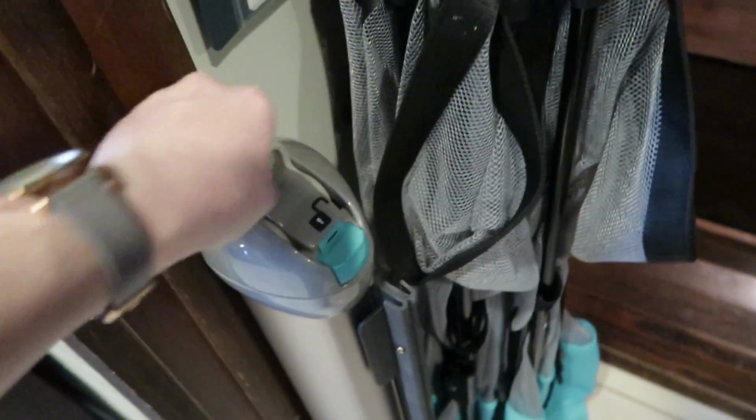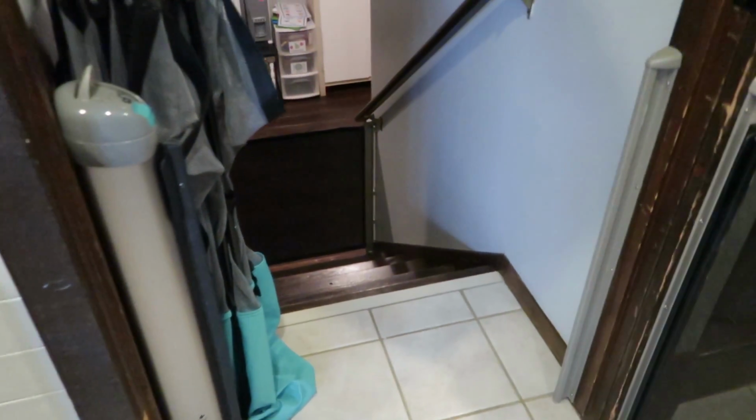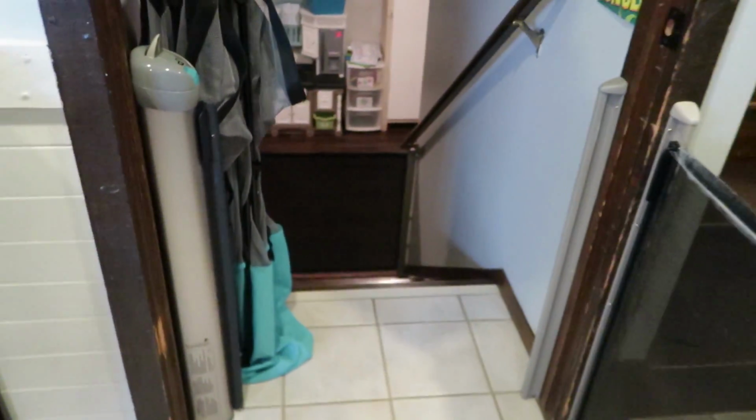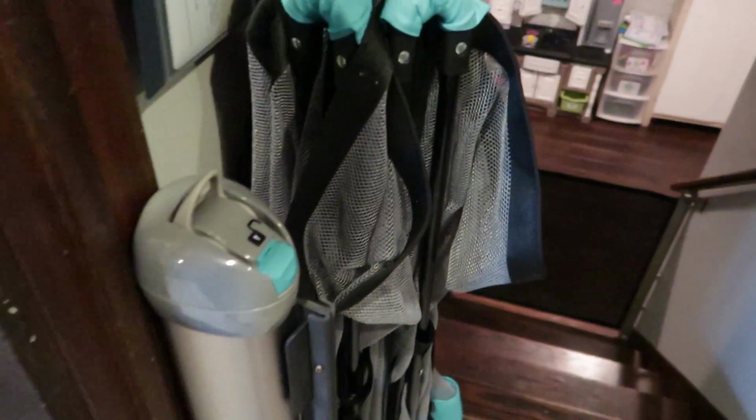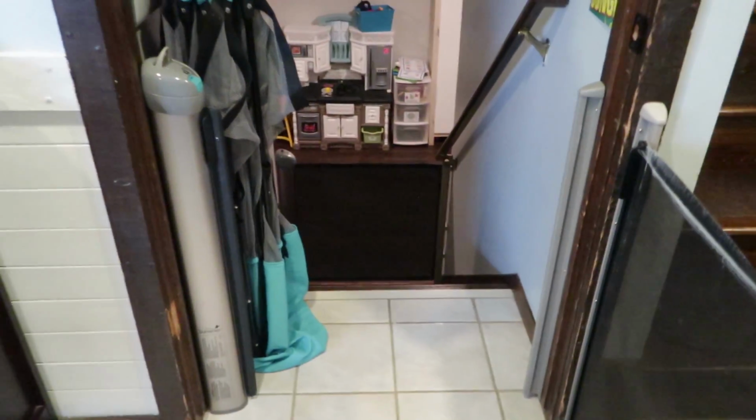So to open this one, you push here and this pops up, and then you unhook that and it retracts. You can also lift this off and take it off if you don't want that in the way, like if you're having family over. But this is more of a permanent solution. It is screwed in. They work really, really well, and I really like them. And if it ever breaks, the nice thing is you can just buy a new one and slide it right back down and install it. It's really easy to install.